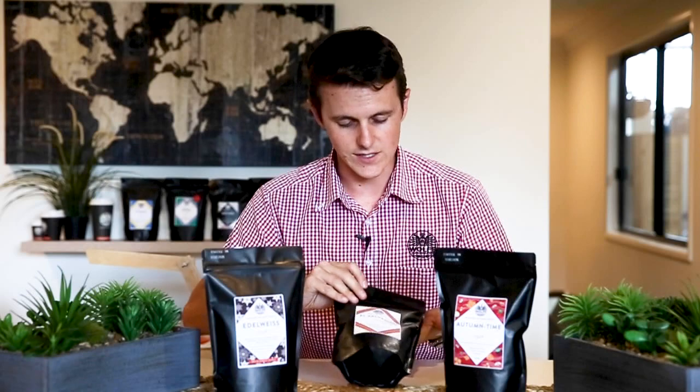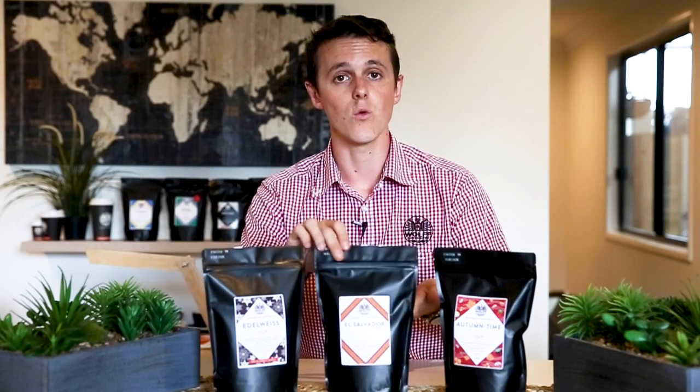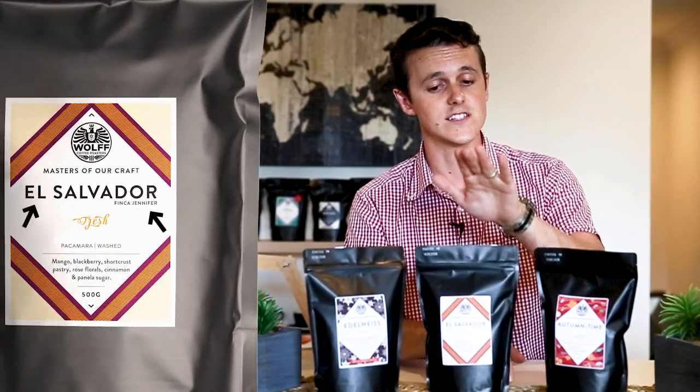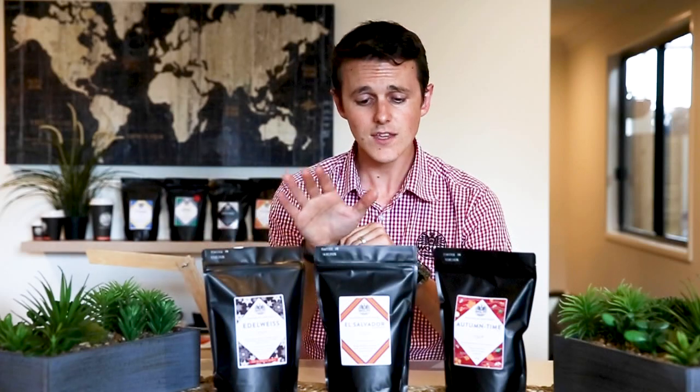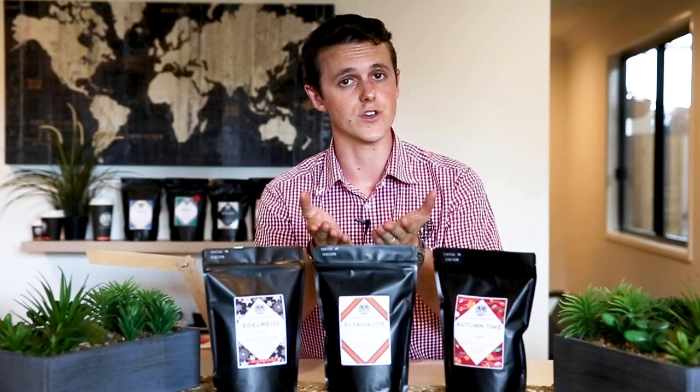So this here is our El Salvador. It's a Pacamara wash, so it's both a single origin, single farm, as well as a single varietal. Now, the difference between this and, say, a blend is that the flavors are intrinsically already here. The coffee tastes like what it tastes like, and it's up to us as roasters to then develop those flavors and really bring them out in the coffee for you, the consumer.